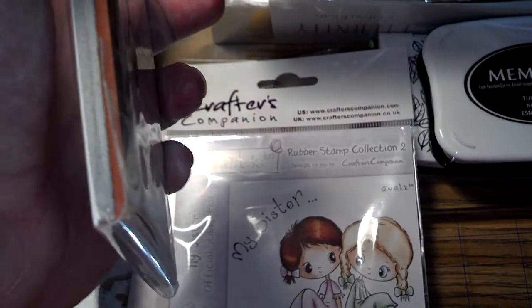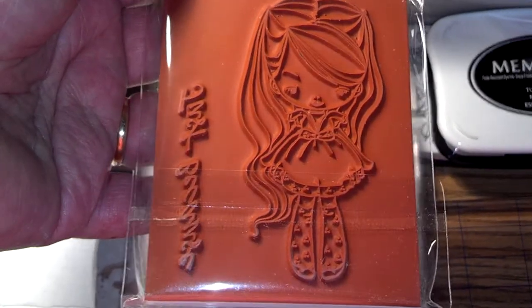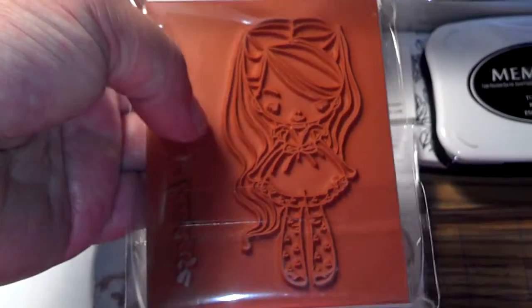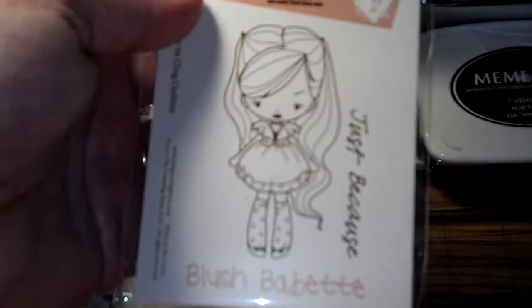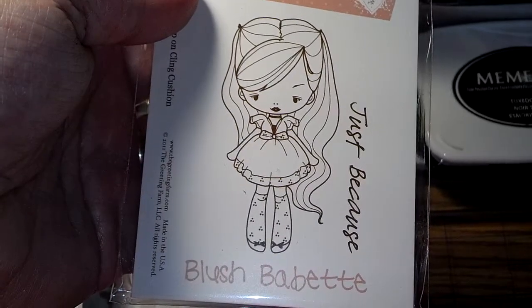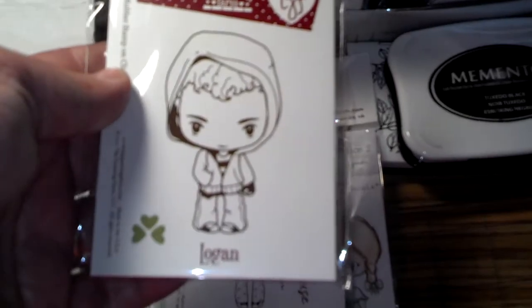Anyway, but I got her. And it's really thick. And here she is. Really cute. Good size. You can cut her out and cut the sentiment out. Anyway, I'm really excited to have her. I've been wanting her for a long time. I think I've been wanting her ever since I started getting my Copics. And then he was on sale, so I got him.